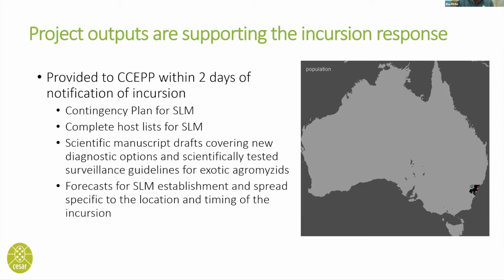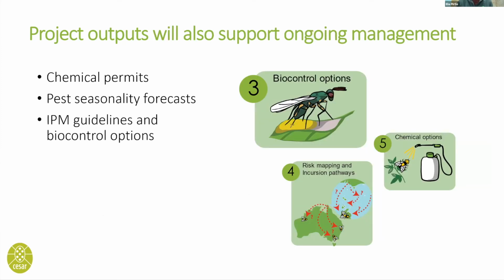And in addition to supporting the immediate incursion response, our project has also been preparing quite a lot of resources that are going to also support ongoing management for serpentine leaf miner, now that it has essentially established in several regions within Australia. And this has included work we've done preparing chemical permits to ensure that we had chemical options ready right from the get-go.